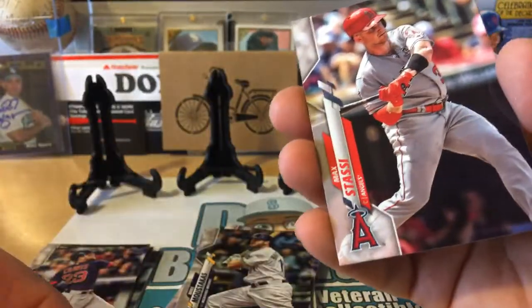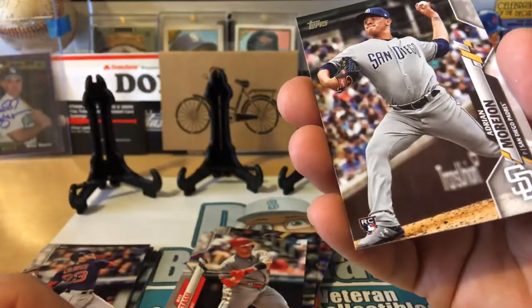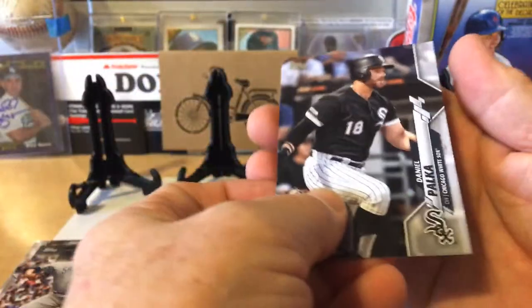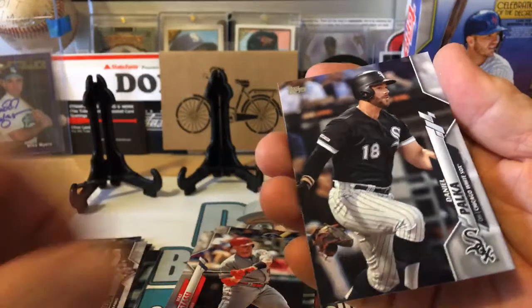Milwaukee Brewers. Max Stassi with the California Angels. Adrian Morejon, San Diego Padres rookie card. And last card in the first half of the pack, Daniel Palka with the Chicago White Sox.